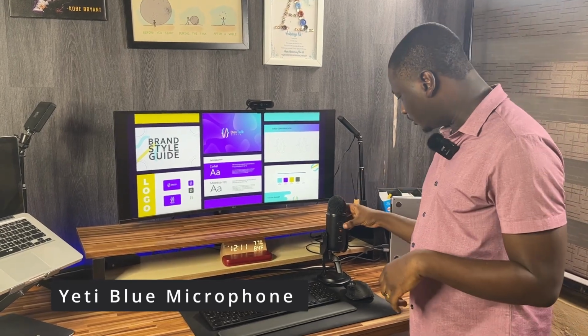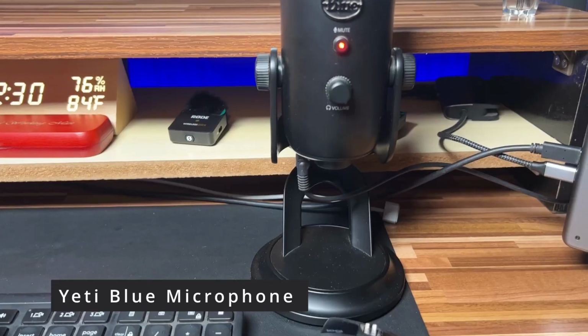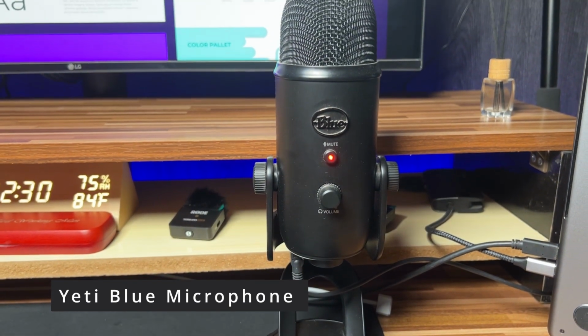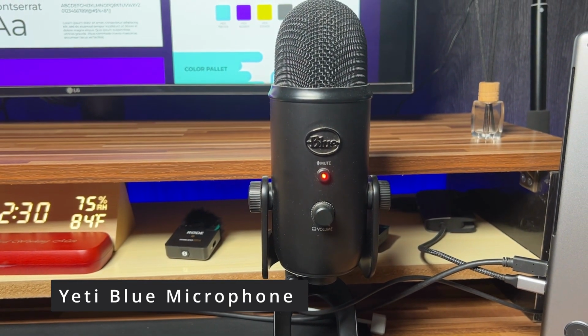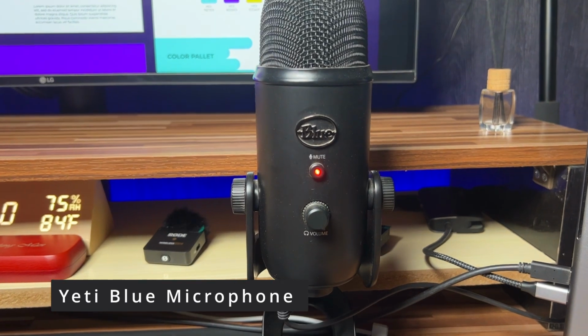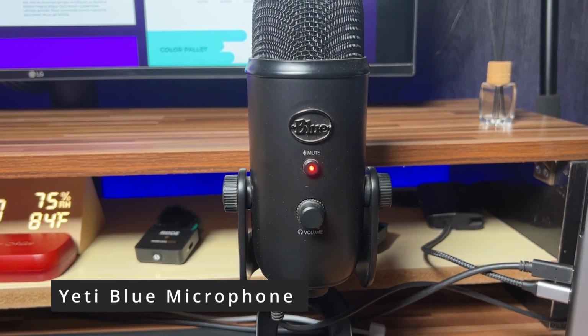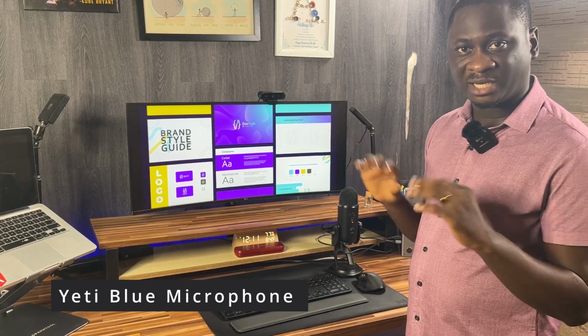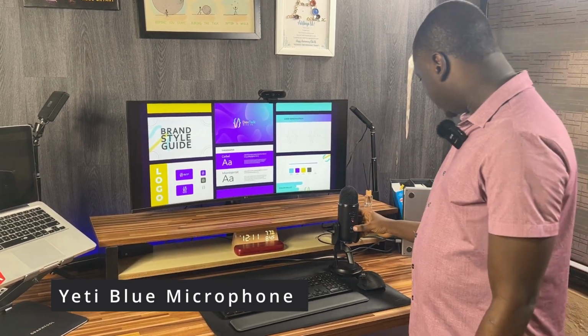So I had to get this Yeti Blue mic. Like I said, the manufacturing company is now Logitech. That's why this completes the whole Logitech zone. And yeah, this is set up to pick sound from around this area. So whenever I'm doing my calls, I just sit down and at any position when I talk, my colleagues can hear me and everything is all crispy. So yeah, the Yeti Blue mic.